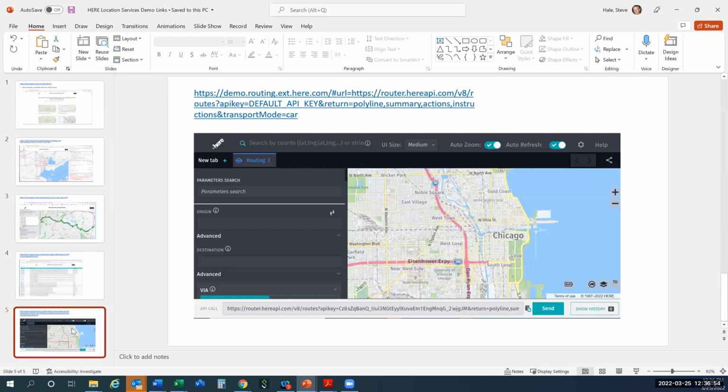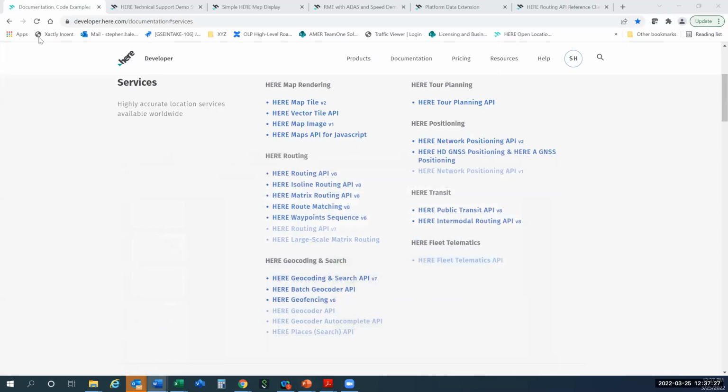And then we're going to look at our routing demo. This is our newest version of the API, version 8, which has numerous routing capabilities or APIs embedded in, if you will, the suite we mentioned before, including isoline routing, etc. This link will be provided to you. In fact, I don't think at this point you need a HERE account to access this, but I can't say for sure because I do have a HERE account. All right, so without further ado, let's just jump into them.